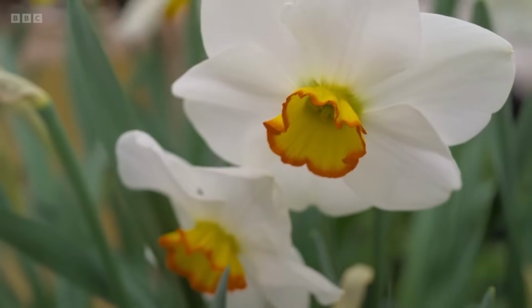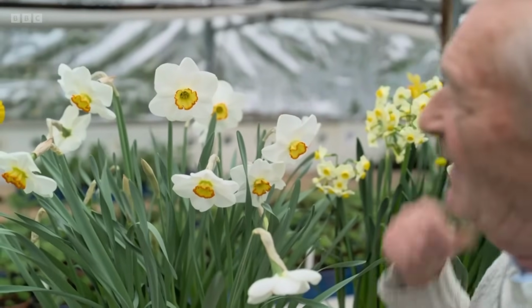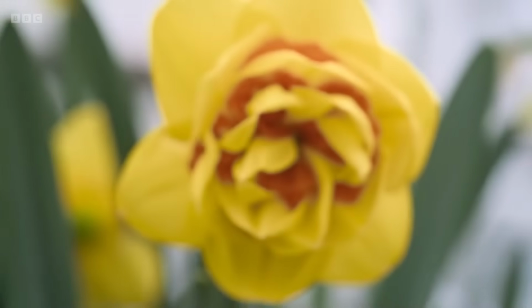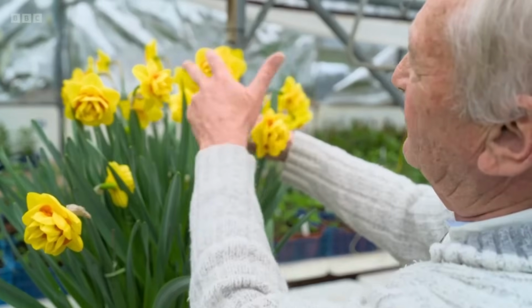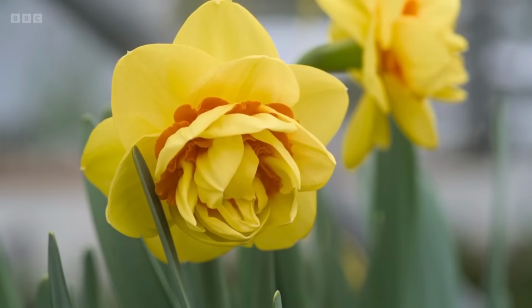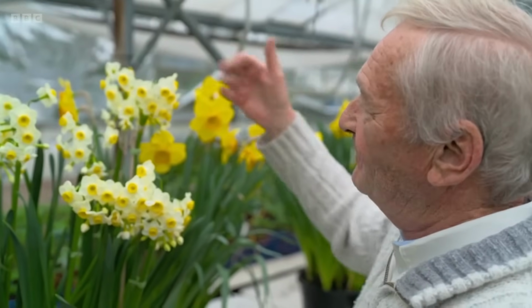It's called Orange Trim. It's a small cup daffodil in respect that the perianths are a lot longer than the depth of the cup. Double daffodil. Variety is called Ballistic, and it consists of multi-layers of perianth petals interspersed with the corona in between the layers of petals.